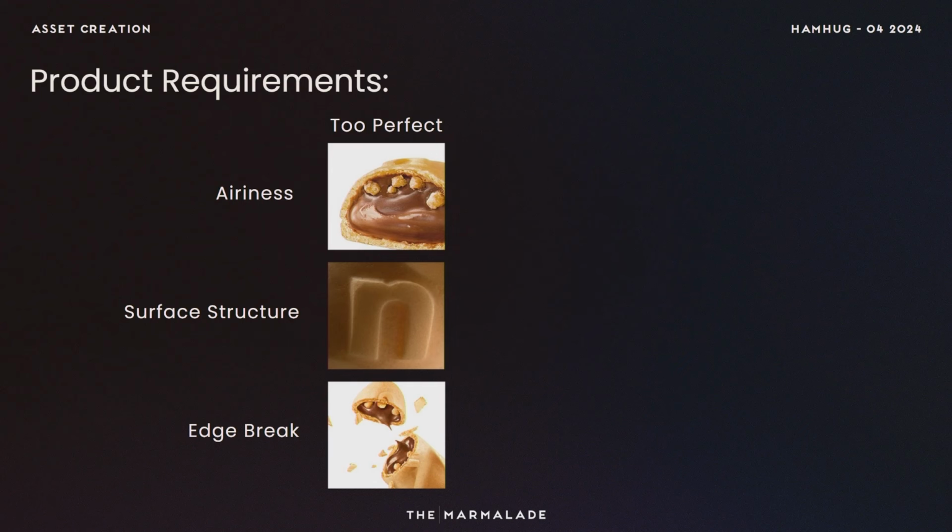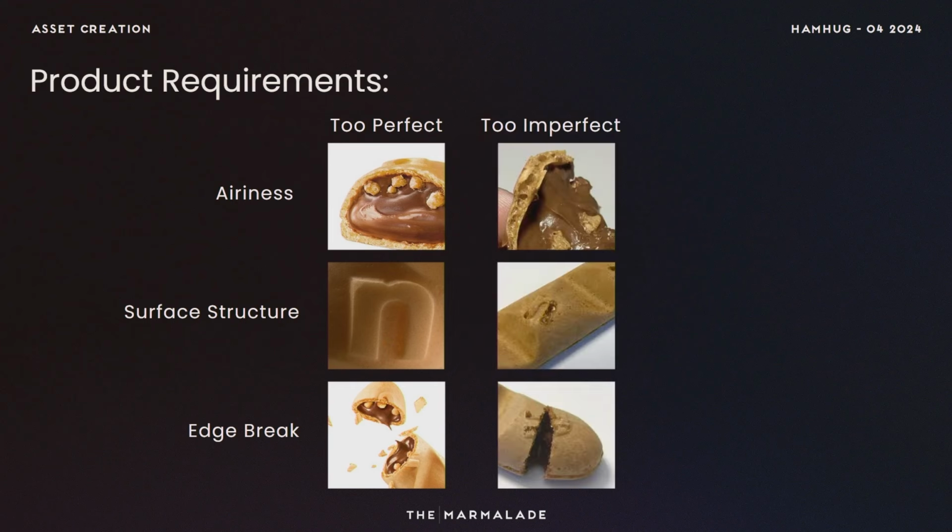These were references we got, which were meant to be too perfect, or let's say too illustrated. It was about the airiness of this thing, because if you bite into the waffle, it's super crunchy, airy, and whatnot. You need to recognize the Nutella N, and the edge break has to be a certain way. This is the law. Here are some examples of reality.